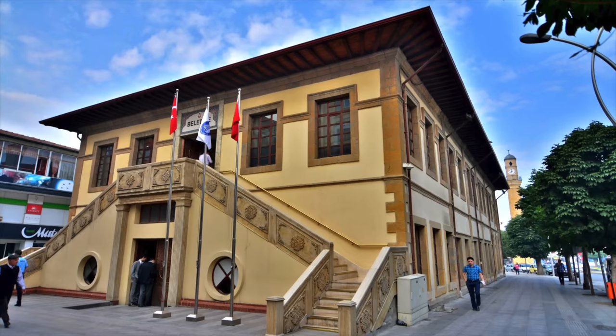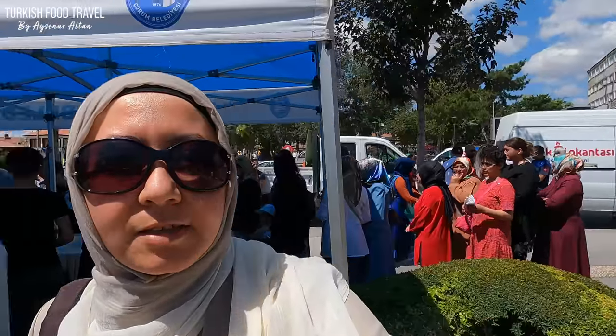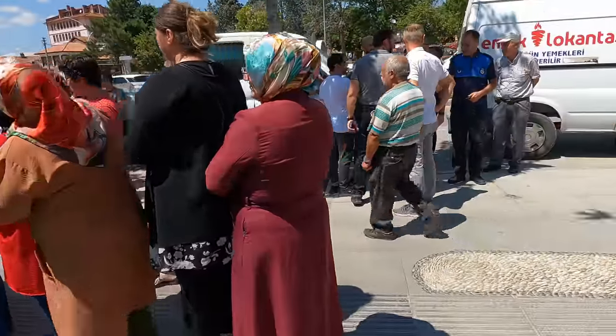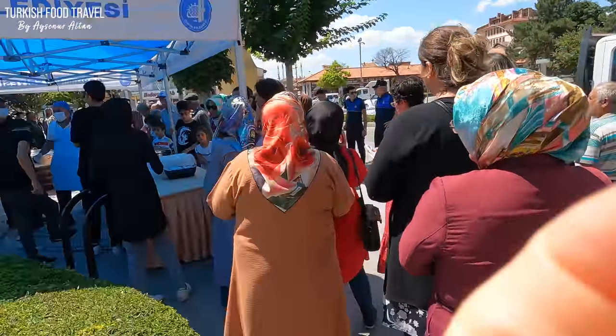Behind me is the old municipality building. And today is also the Asurah day, so they are serving Asurah. People are waiting for the governor to come. And they're gonna serve Asurah. I'm waiting for them too.